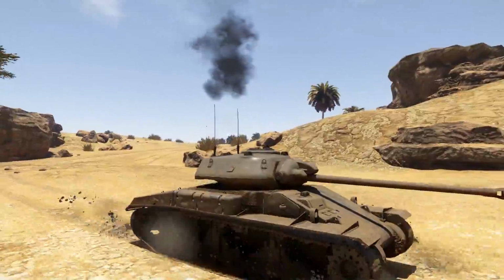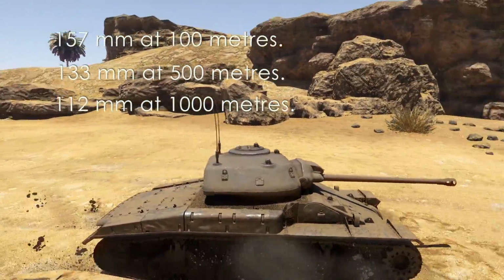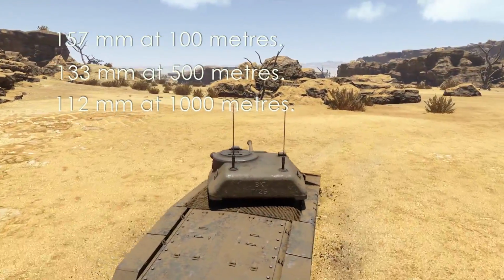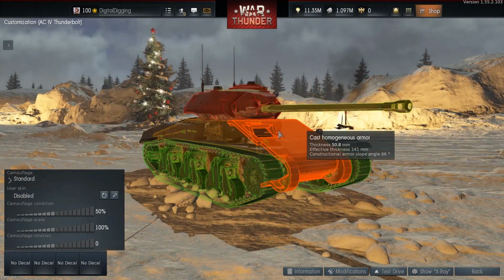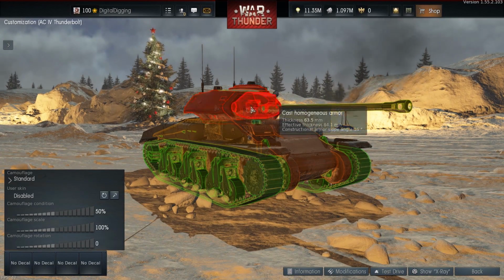A stock round from the 17-pounder will penetrate 157mm at 100 metres, 133mm at 500 metres, and 112mm at 1000 metres. The hull armour is 44.45mm all round, with 50.8 at the front. The turret is 63.5mm all round, with a mantlet also at 63.5mm in thickness.